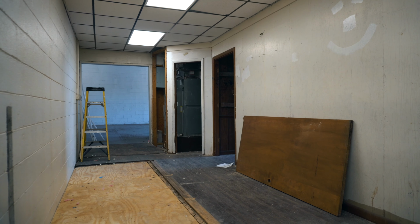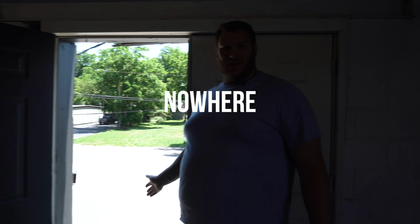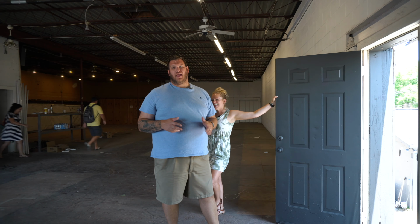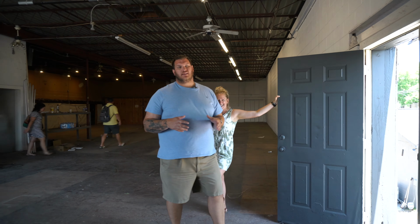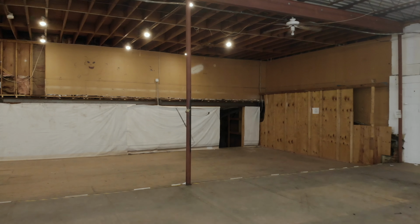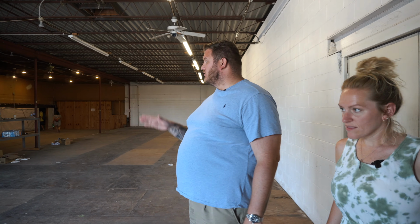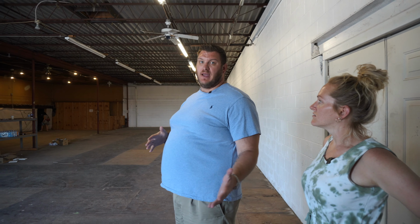Right now, where we are standing, this is the door to nowhere. This is where we are going to have a staircase that comes down that accesses this upstairs space. This space as a whole will be its own standalone. When we bought this building, the only access was over into the back.